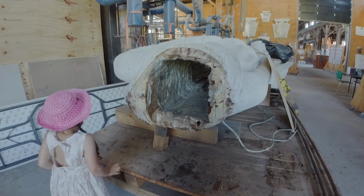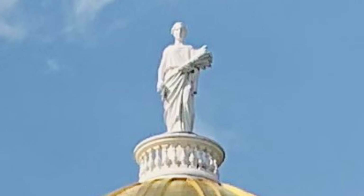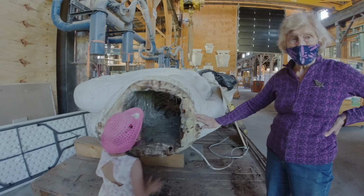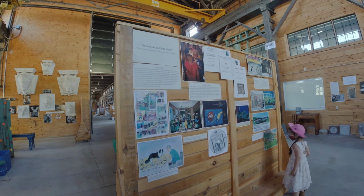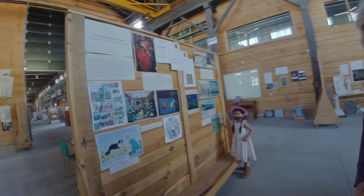So this is from the top of the Montpelier dome? Yes. She was taken down before COVID, and because she had rotted out, it wasn't safe to have her up there. All the weather, the snow and everything had been absorbed. So she's drying out here. Lots of her paintings had granite in them. That's exactly where we are now.